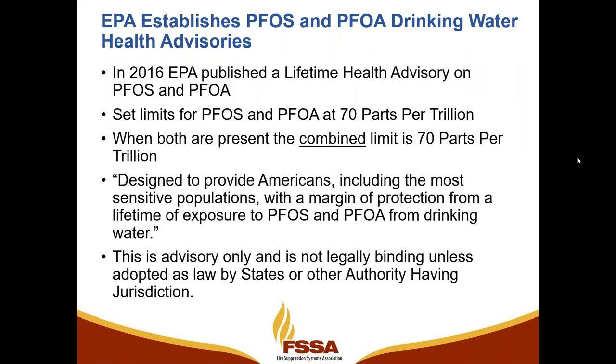In 2016, the EPA really got the snowball rolling down the hill when they established a PFOS and PFOA drinking water health advisory. Basically, this health advisory says that anything with 70 or more parts per trillion of PFOS or PFOA, or a combination of those, let's say each had 40 parts per trillion, that water is considered suspect and something that they say you may not want to consume. It's an advisory. It's not legally binding unless adopted as law by states or other authorities having jurisdiction.